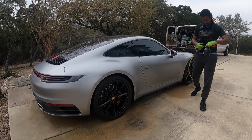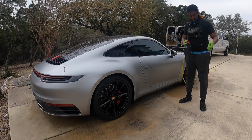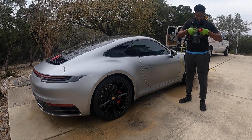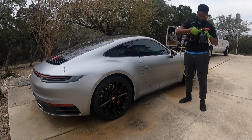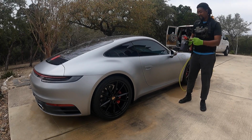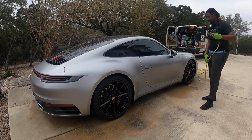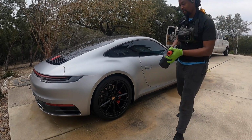This Porsche has a satin finish to it. I don't want to use the Suds Lab ceramic protection, so I had just an ounce left of my pH neutral soap, which is cherry foam. It's gonna come out really watery, but I think I have enough to put a little soap on this before I actually start washing it.